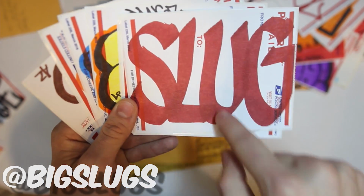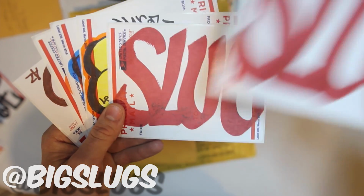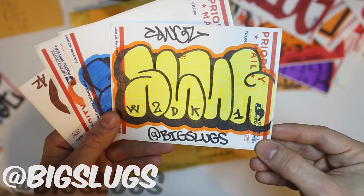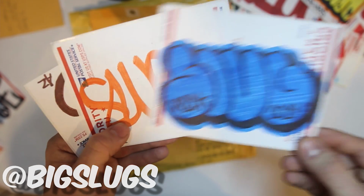Crazy fat calligraphy tip here. Wonder what kind of marker that is. Maybe one of those big Sharpie kingpins or whatnot. Very nice.